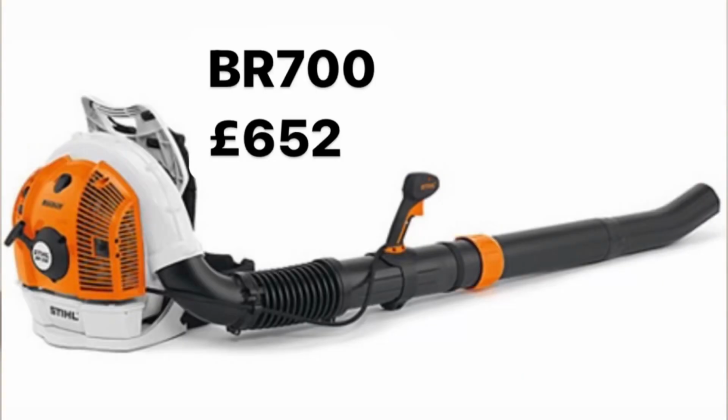Second option is the BR700. Again, there's not much difference in power, but the BR700 is another very good blower. These retail at about £625, so it's a little bit more than the BR600, but again, it's one step up. And then if you really want to go even more powerful, and this is probably the best of all three, to be honest, and I'll tell you for why.